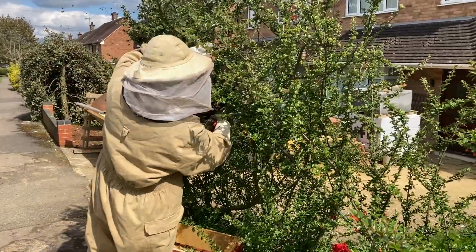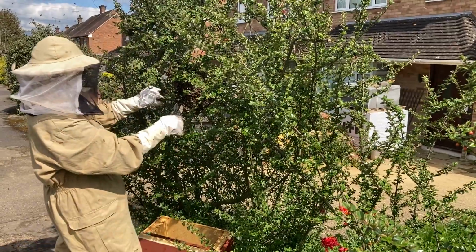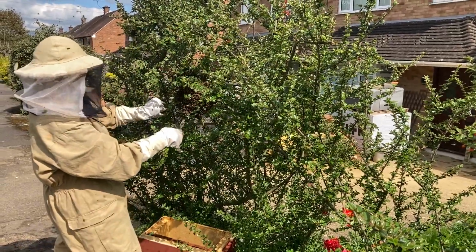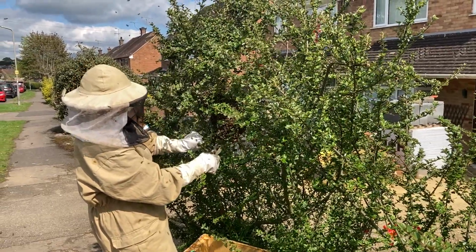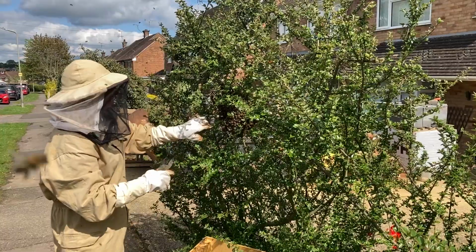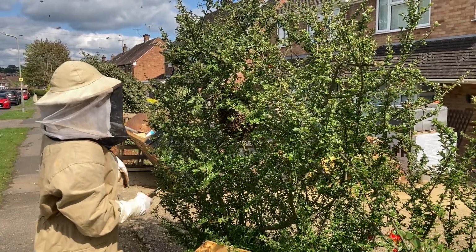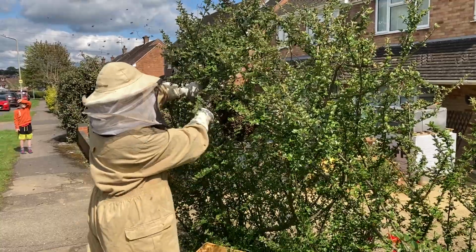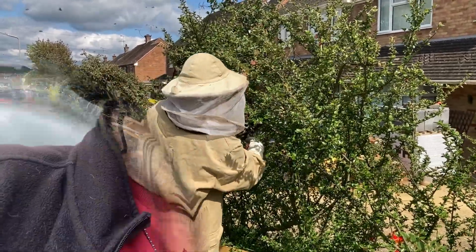Difficult to work out. I think it's possibly that big one on the right. Yeah, maybe it's best just to do a big shake. Beekeeper's on it. When you shake, I shall stand back. Well, I think that's it for today.